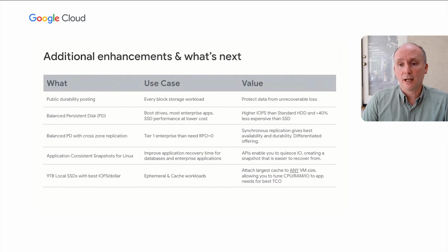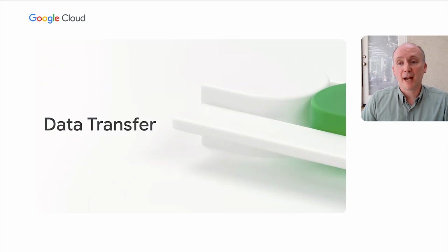A nice addition to the product line earlier this year was the support for 9 terabyte local SSDs. And like I mentioned earlier, you can attach these to many sizes and shapes of VM, so you can really tune performance with CPU, memory and storage performance, all targeted at exactly what you need for your workload. And with that, I would like to turn it back over to Dave to talk about data transfer.